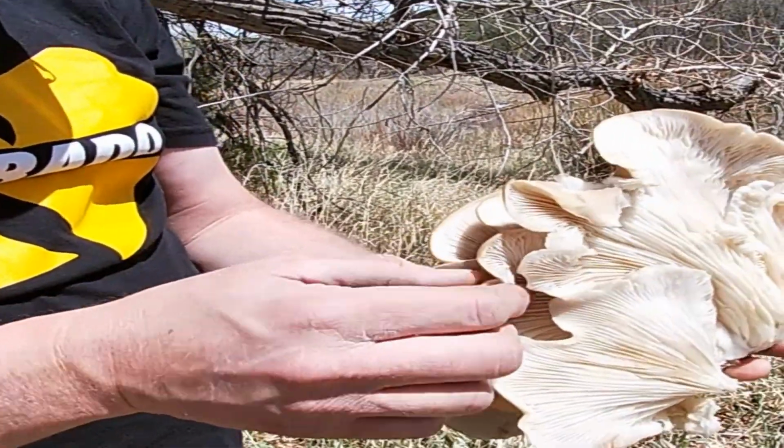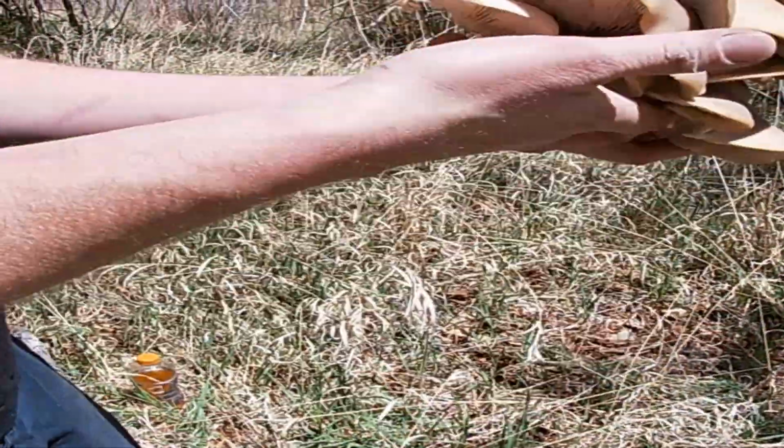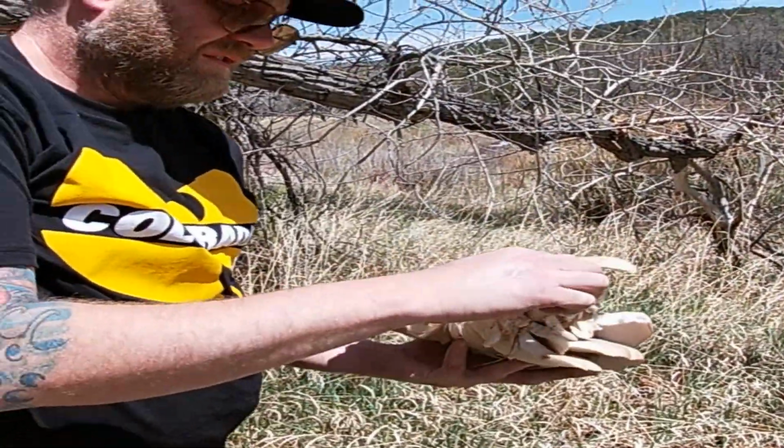That's awesome. Little bug infestation. Not too bad though. Oh, those come right out of there. Those look perfect, man. That's awesome. Off to a great start.